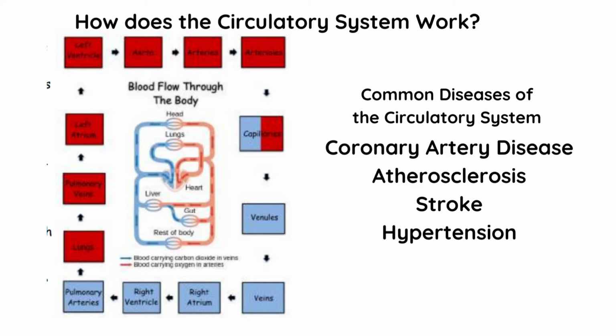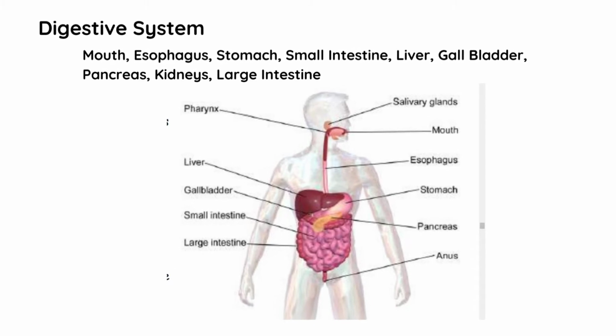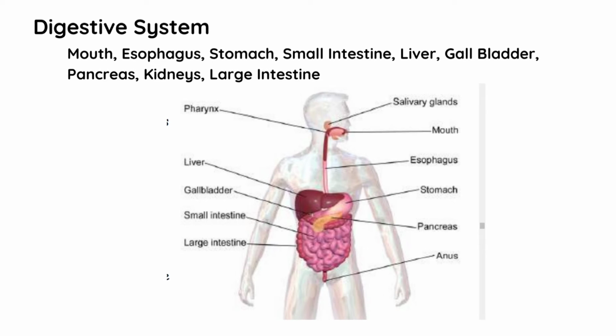Let's now look at your digestive system. Your digestive system allows you to break down food into nutrients. Is it not? I told you that the major organ is your small intestine. You have your mouth, your esophagus, you have your stomach, your small intestine, which is the major organ, your liver, your gallbladder, and your pancreas. You have your kidneys, and you have your large intestine.